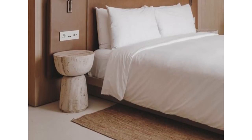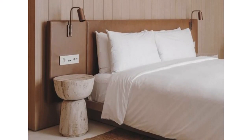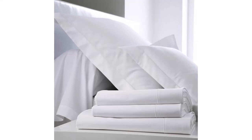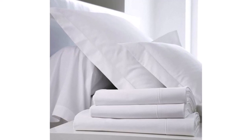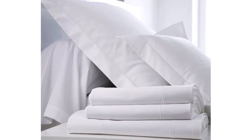Number 5, bed and bedding. When creating that luxurious hotel feel bedroom, the bed is crucial. Opt for white bedding. It's not only easy to wash but also gives a crisp, clean look. Skip the fitted sheets and instead use flat sheets tightly tucked around the mattress. These are simpler to maintain and press.